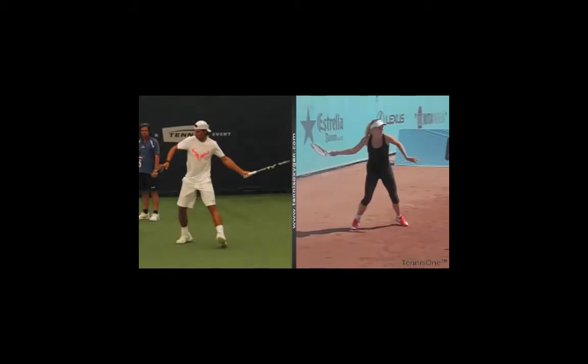Now, I mentioned earlier that Roger hits one of the heaviest balls on the ATP Tour. I do agree, but I do believe that Rafa hits a much, much heavier ball than Roger. That is also to do with a little more extreme grip. Rafa uses a semi-Western versus Roger using a strong Eastern forehand grip.